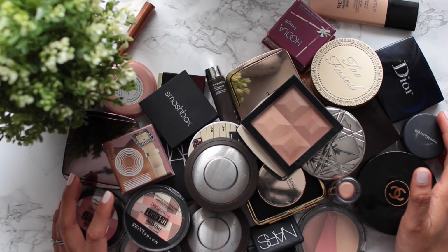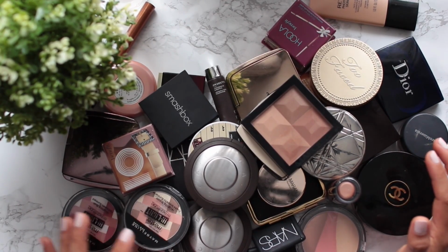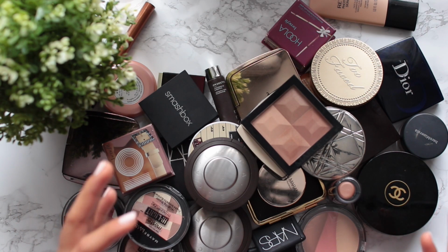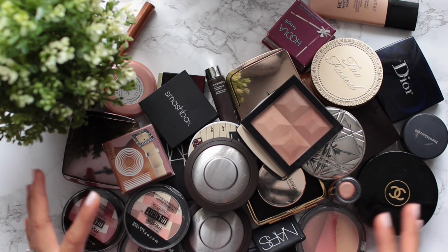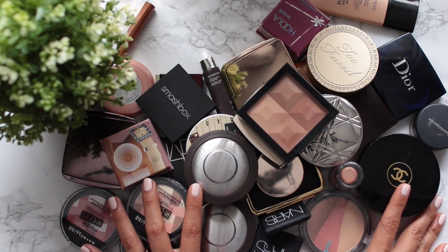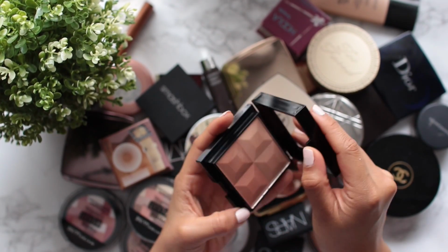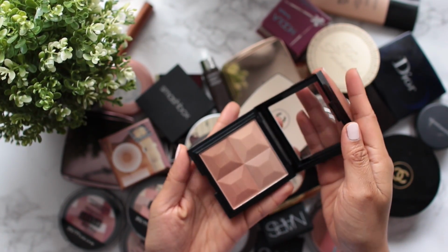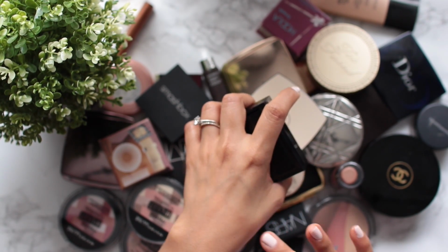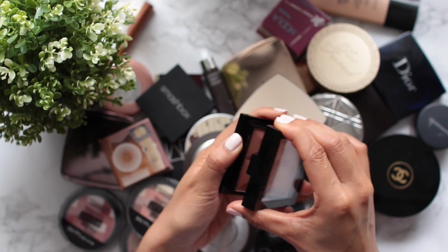This is my collection of bronzers and highlighters, and they are all really beautiful and nice in their own way, otherwise they wouldn't be here. But the truth is I only use a handful of these, so I'm gonna try to do my best to cut this down a little bit. I don't think I've used this since my last declutter. It's from Marcelle. It is kind of like a bronzing quad, and this is a really great natural looking bronzer, but I just don't reach for it, so I'm gonna say goodbye to this one.